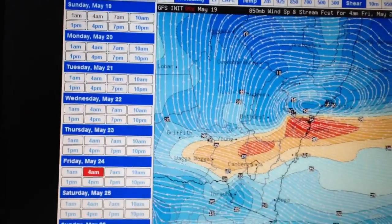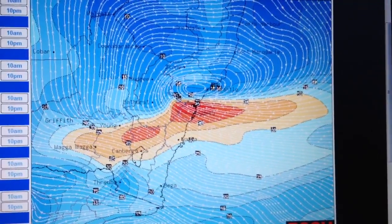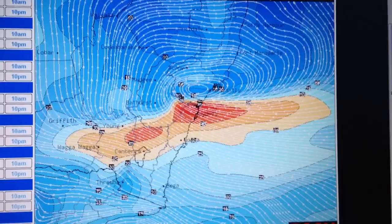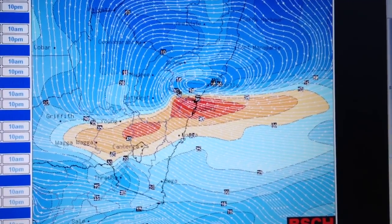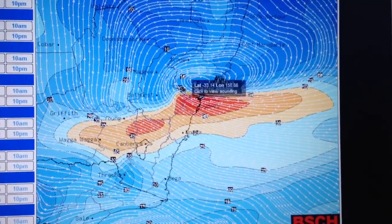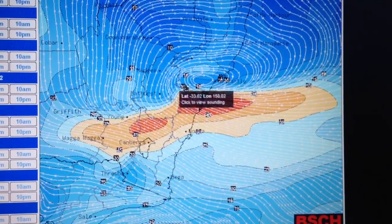What else have I got loaded? This is the ECL that we're talking about, East Coast Low. As the low and associated trough move across central parts of New South Wales during Thursday and into early Friday morning, this low and this cold pool area of air will spin up around the Newcastle to Sydney area and really rip in these low-level winds.